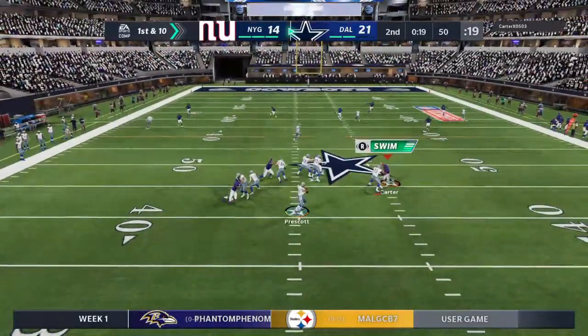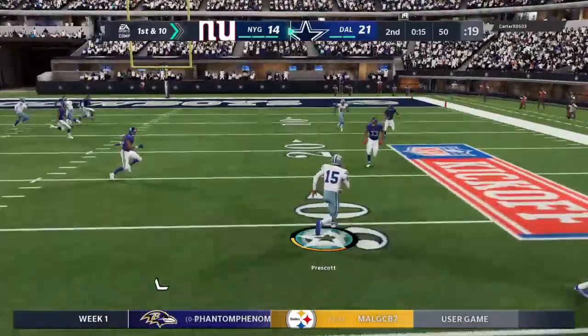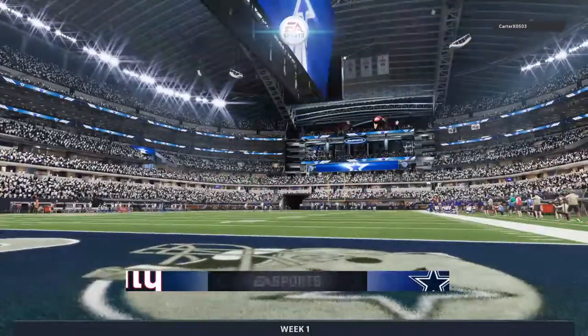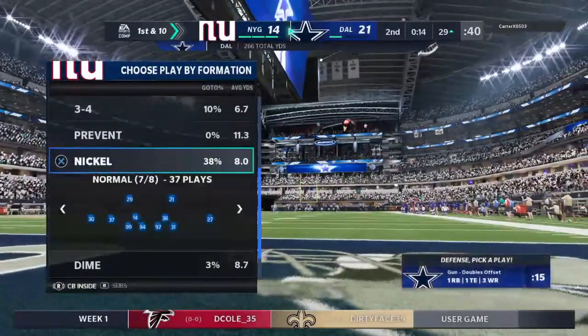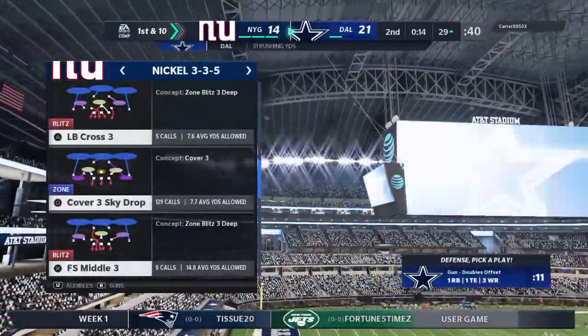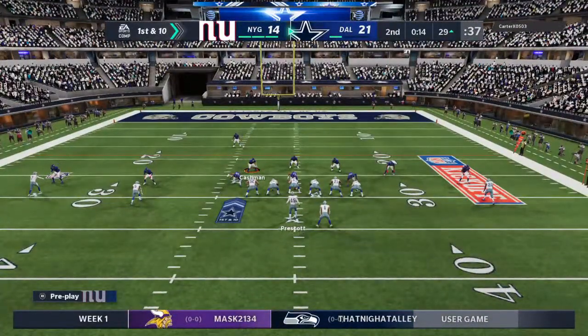From the midfield stripe, they'll look to throw. Eluding the pressure right. Able to find a lot of empty space there. Picking up the 1st down and a 21-yard gain. Boys, 1st and 10 at the 29-yard line. Back-to-back good plays have them on the move on 1st down.